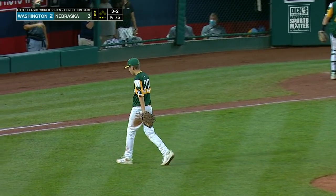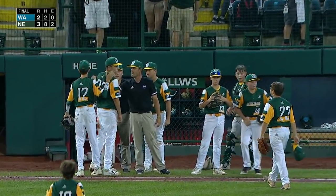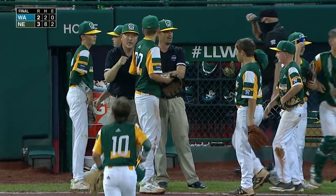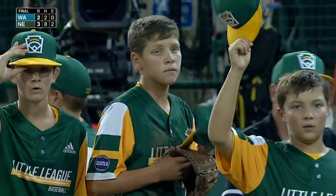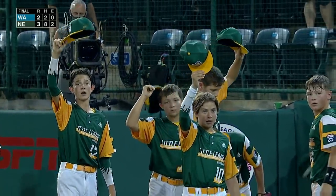That's going to do it. And Nebraska's going to hang on and win it by a final score of 3-2 to stay alive in the 2021 Little League World Series. Last night it was a three-run home run by Hunter Nepel that kept the game going, got it into extra innings, so Iowa would come back and put an eight spot up and win that game. But tonight it was just right on.